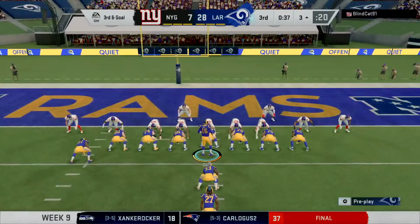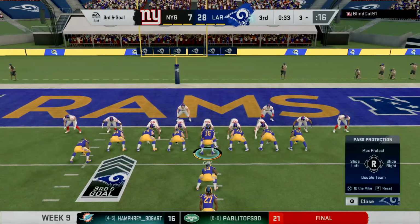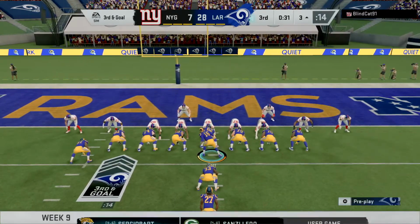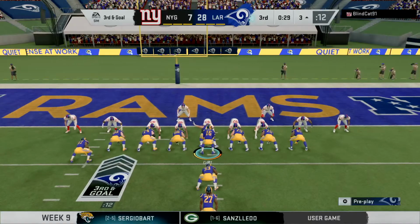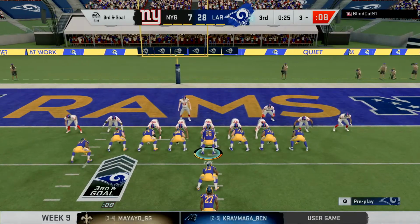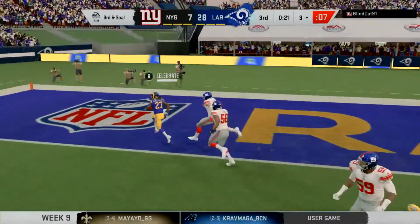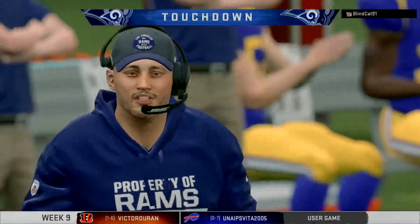They've been so good on 3rd down all day long. Can they convert another here on 3rd and goal? Hold on. Check. They'll try and run. Henderson, and he is into the end zone.